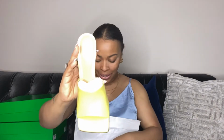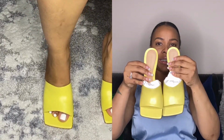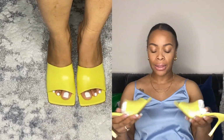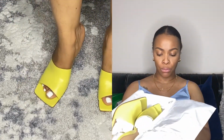And here we go. I got the stretch mules, okay? Well, the majority of all the shoes are called stretch mules, but I got this style of stretch mule. I hope you can see the color. Okay, there we go. It still seems like it may be showing up dark. Now, I wanted a yellow. When I got these, they kind of reminded me of a yellow with a green undertone. But I'm not mad at it because it definitely is working in my wardrobe.